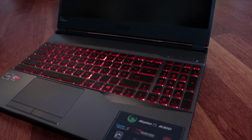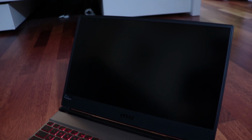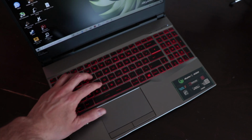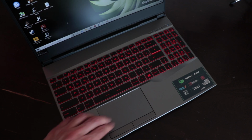I do like the design of the whole laptop. It does not look as childish or gamerish as other laptops do. It has a very sturdy keyboard, which feels great typing, and I really do like the mouse pad, which is very sturdy as well. Has a great touch point, feels really good to me.